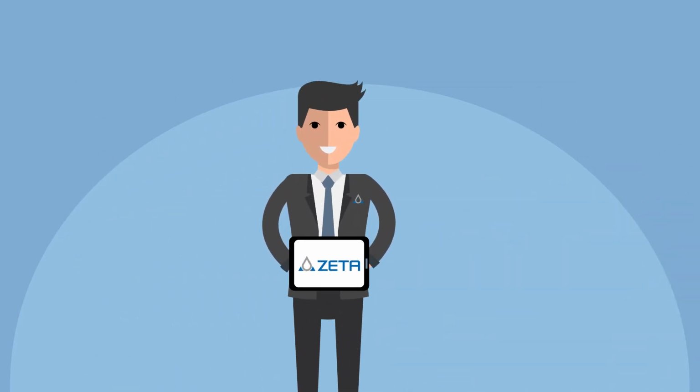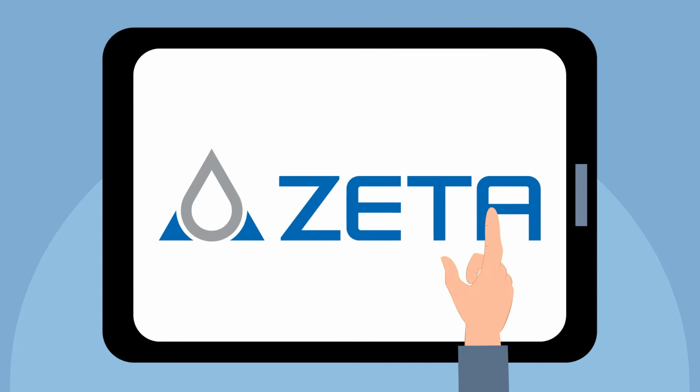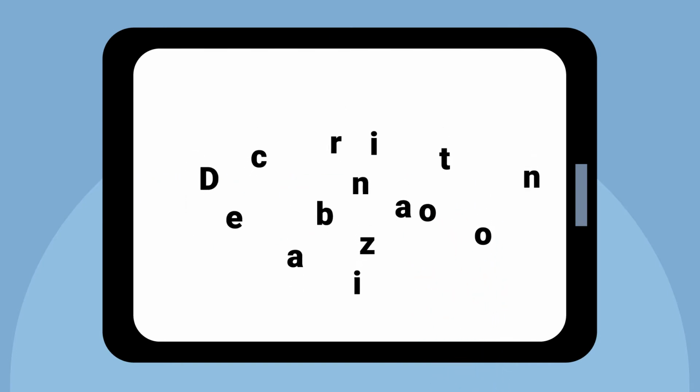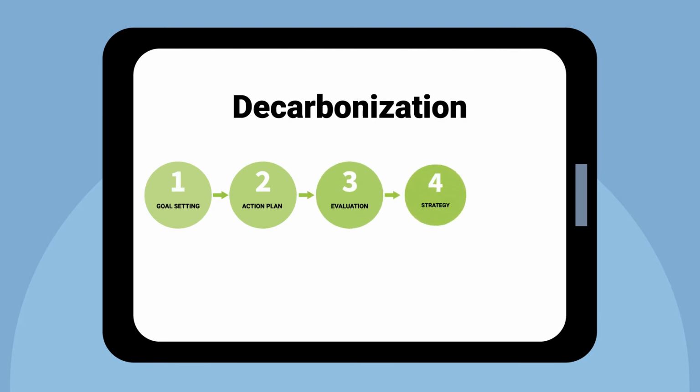ZETA delivers clean solutions for production equipment, building engineering, and infrastructure, for existing manufacturing facilities and future investment projects. Okay, let's get started. At ZETA, we decarbonize industrial equipment in 5 steps: goal setting, measures, evaluation, strategy, and final implementation.